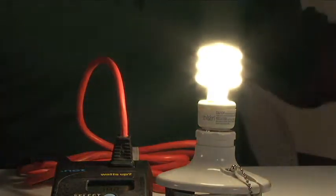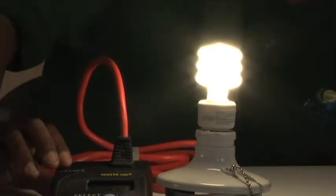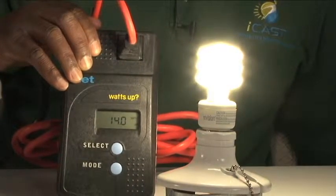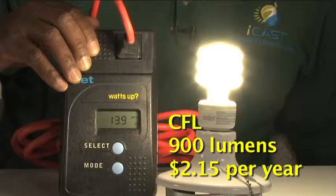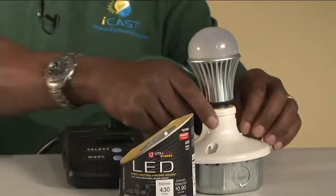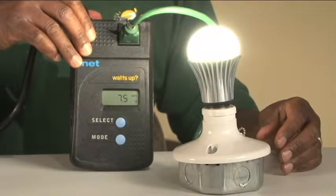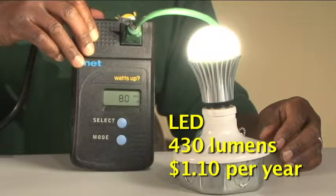It's a 14 watt bulb rated at 900 lumens. But let's see what it meters at. Our meter is showing about 14.5 watts. That means that if we run this bulb for the same amount of time as the others, it'll cost us about $2.15 to run. Last, we'll take a look at the LED, which is rated at 7.5 watts and 430 lumens. Looking at the meter, looks like we have about 8 watts, which means this light bulb will cost us $1.10 to run 4 hours a day.